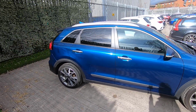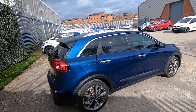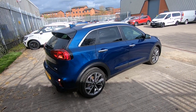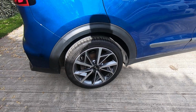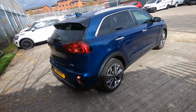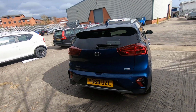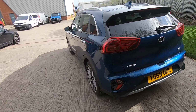Low mileage on the clock for its age, just a touch under 15,000. The current mileage does stand at 14,993 miles. It is also complemented by a Kia service history. The first two services have been done by a Kia outlet. Obviously the car will carry the remainder of the manufacturer's warranty.